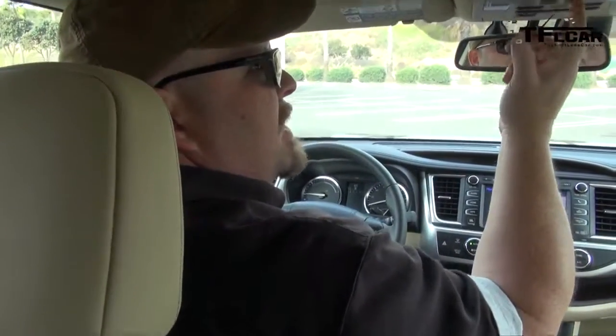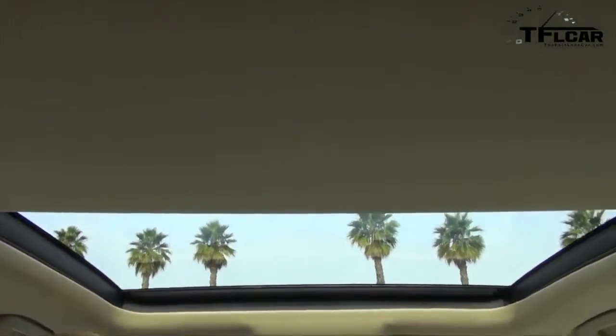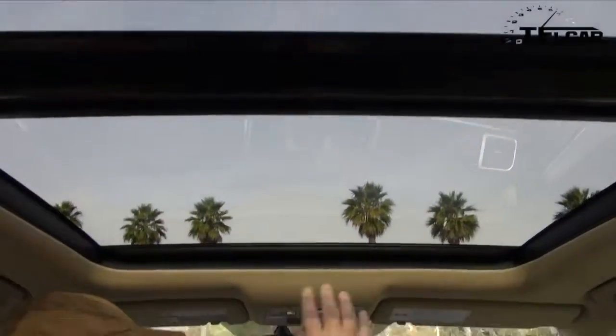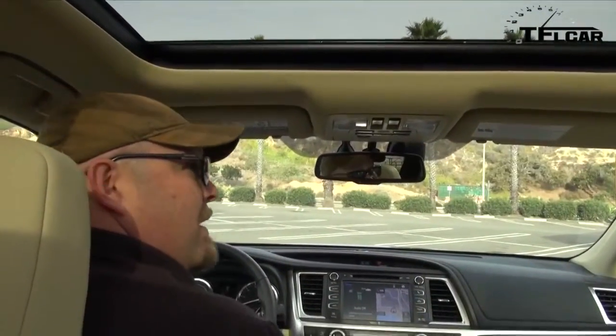Here we go, folks. Voila! Wow, Nathan, look at the size of that. Oh, wait. Keep going. All the way back. Now, the Highlander actually has two sunroofs. There's a regular sunroof, which is about yay big, and then there's a panoramic one that goes pretty much all the way back.